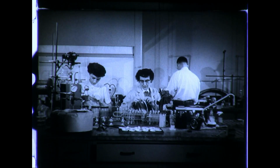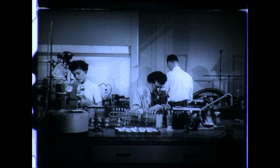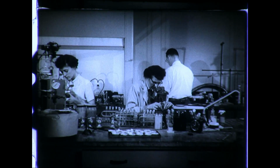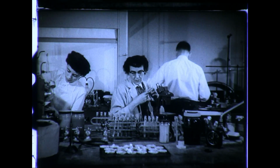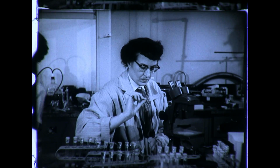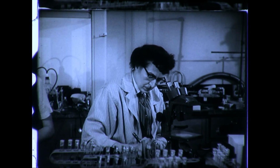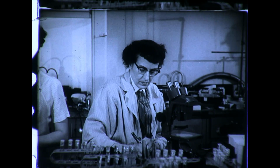And here is the laboratory of Dr. Edith Boldebuck, who works in the rapidly advancing field of polymers. Polymers are chemicals composed of many parts, things like rubber, plastics, and enamel coatings. Right now, Dr. Boldebuck is working on the development of new insulating coatings for electrical wires.